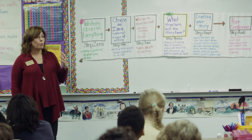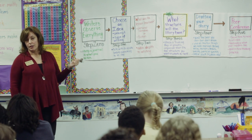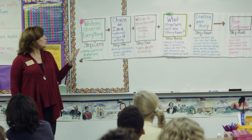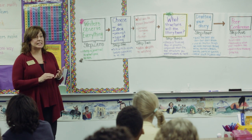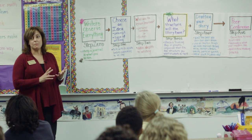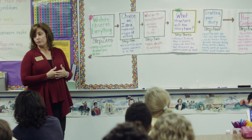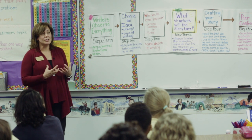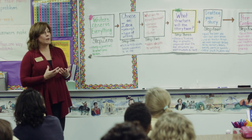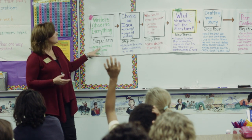A lot of writers will observe the world through illustrations. So you can draw in your journal. If you've seen a scene that you really want to draw, you can write about it. Some people even put photographs of places they've been in their journals. So your journal is really just an idea of interesting things that are going on in your life and the world that you observe. Okay?